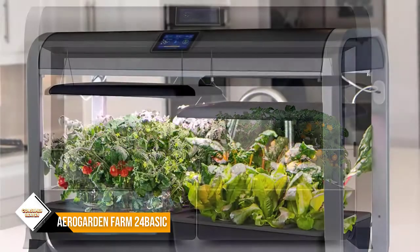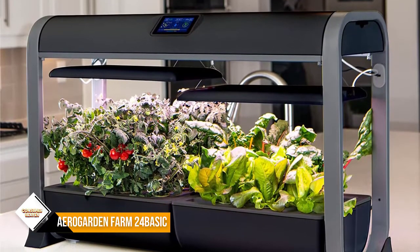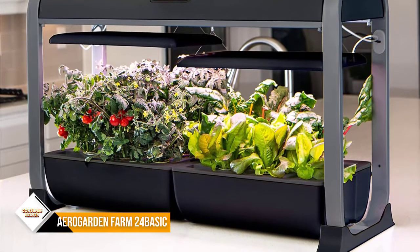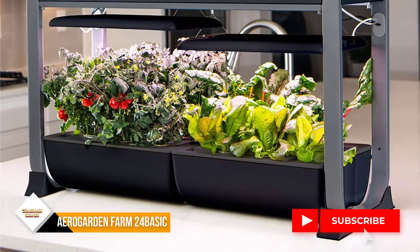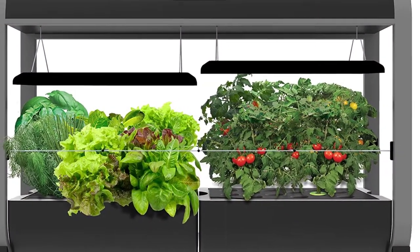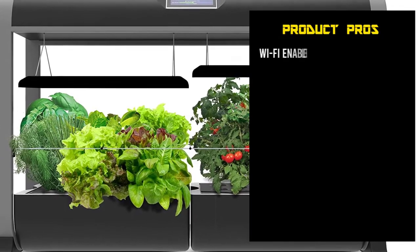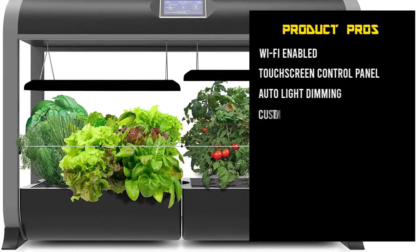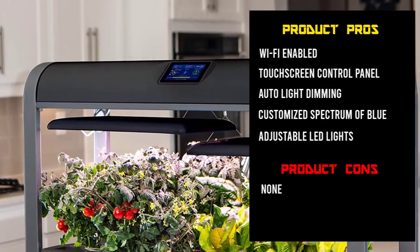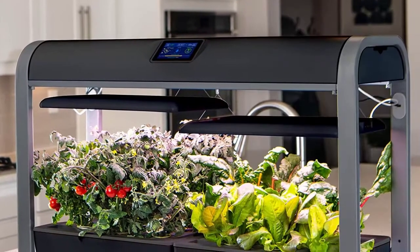The AEROGARDEN Farm kits have 2 adjustable LED lights that are 60W and are easily raised and lowered with a button. They've put together a customized spectrum of blue, red, and white lights for optimized growth. The lights also have a new sunrise/sunset auto light dimming feature that will mimic day and night. There's also vacation mode if you're going away for longer periods of time.